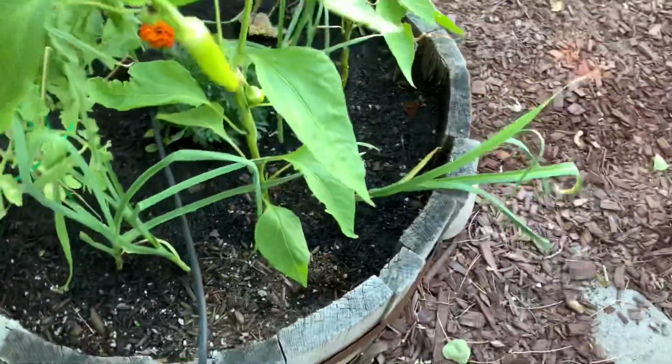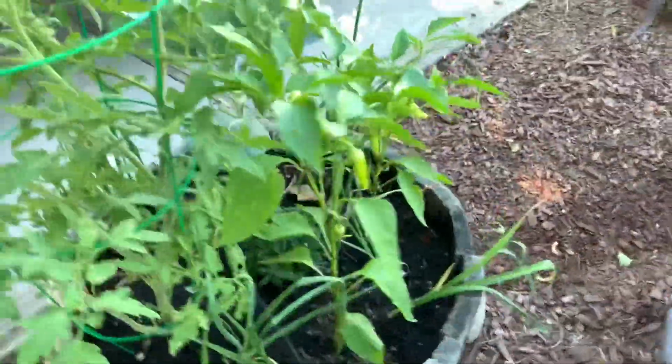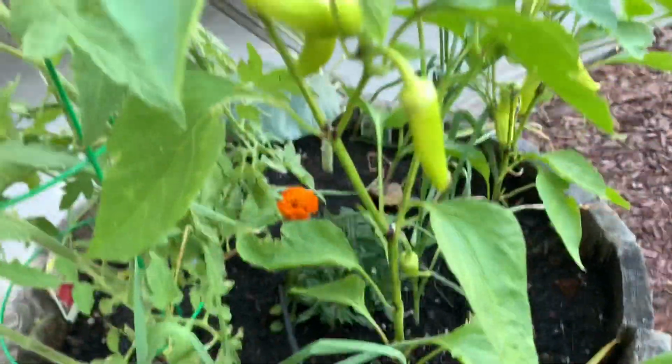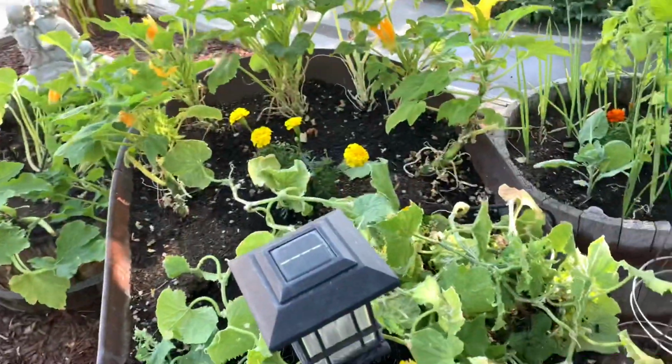Look at this pretty little. Are these the banana peppers too? Don't remember. Let me pull my tag. Sweet banana. Okay, so both of these are sweet banana. These are just a little smaller. See those little guys? Aren't they cute? Okay, so I wanted to update you on that.